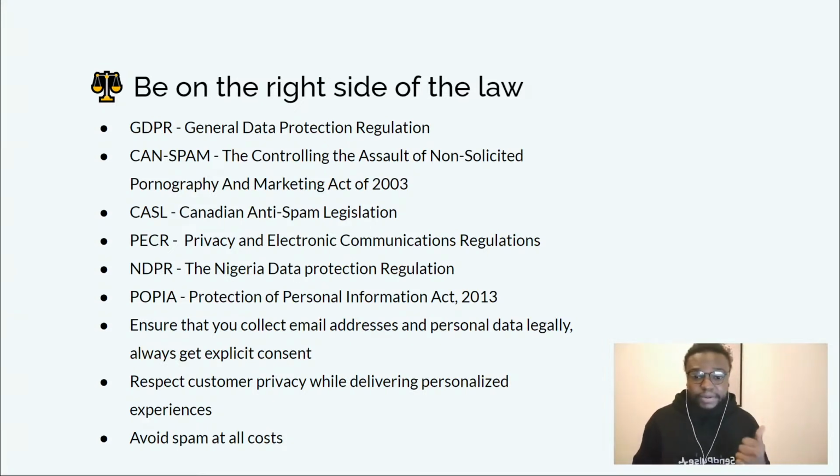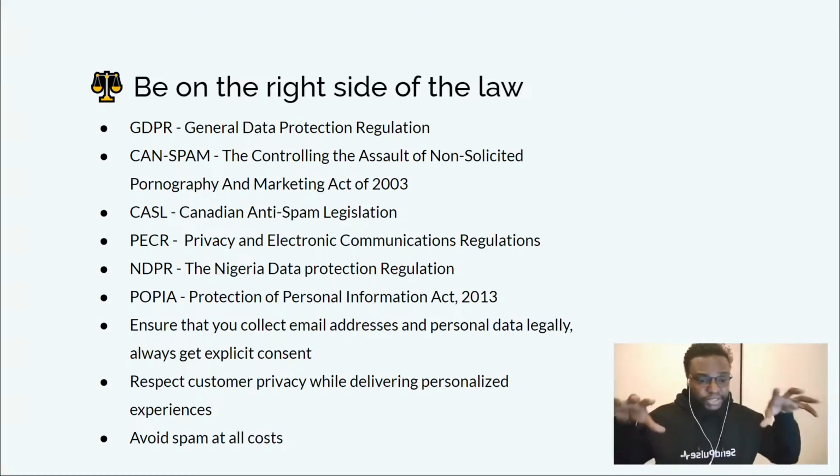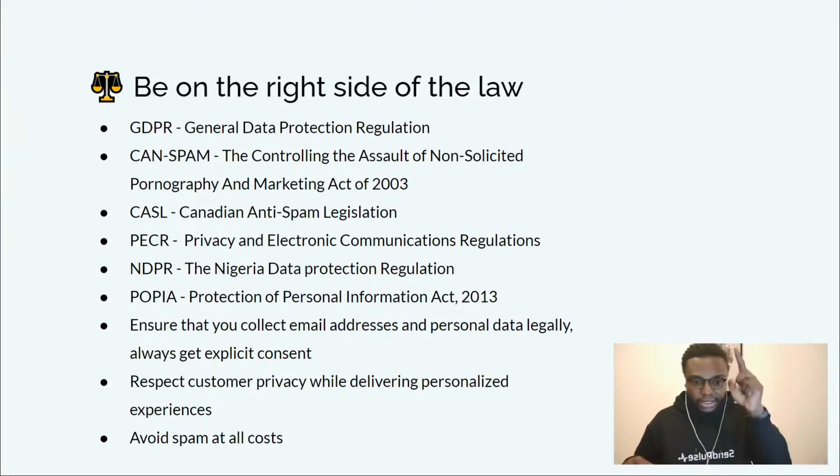Number one, GDPR policy, General Data Protection Regulation. You can check it out. Number two, the CAN-SPAM Act, which stands for Controlling the Assault of Non-Solicited Pornography and Marketing Act of 2003. We have the CASL law, the Canadian anti-spam legislation. We have the PECR, Privacy and Electronic Communications Regulations. NDPR, that is the Nigeria Data Protection Regulation. So if you're a Nigerian startup, this applies to you. POPIA is the Protection of Personal Information Act. If your startup is in South Africa, that law relates to you.